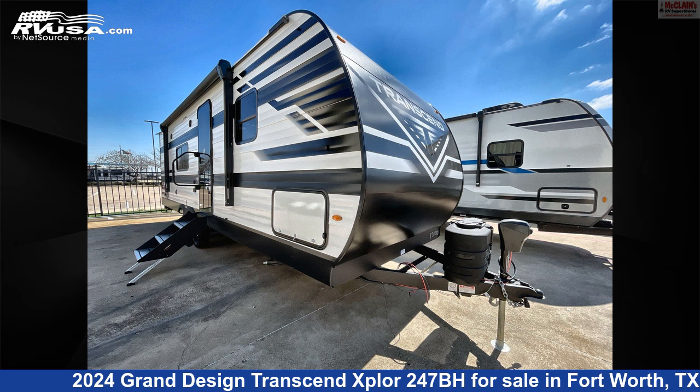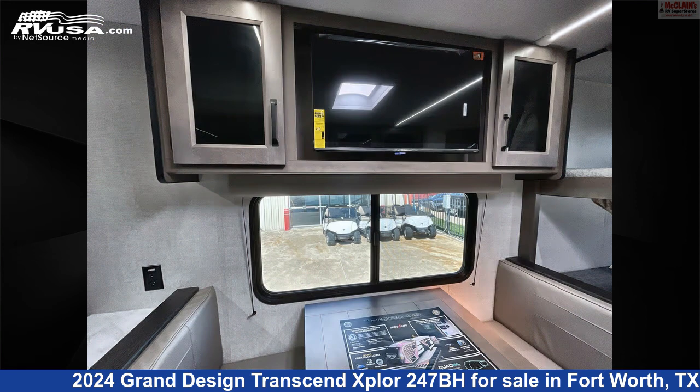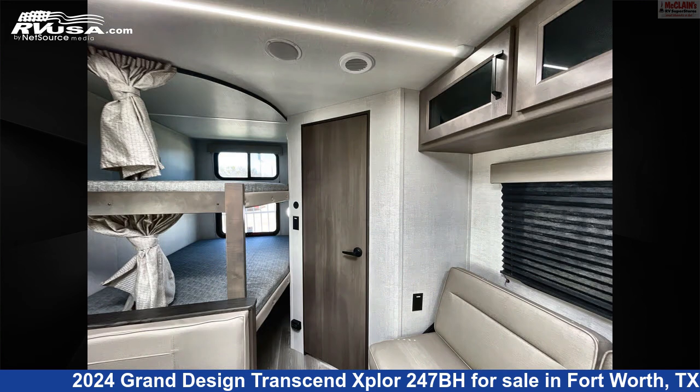This 2024 Grand Design Transcend Xplor 247BH is a travel trailer RV. It is located in Fort Worth, Texas, 76140 and is offered for sale by McClain's RV Fort Worth.